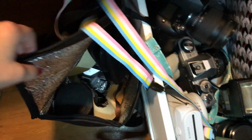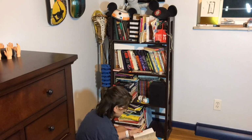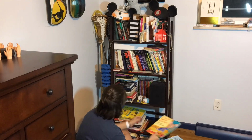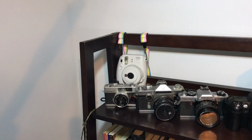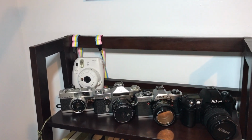I had this drawer where not even all of them fit since I had just gotten 2 new ones, and I wanted a place to put them out on display, but in a safe spot where they won't get bumped and knocked off. So I decided to clean off my bookshelf, and I ended up getting rid of quite a few books, and then the top shelf was clear, so I put up all of my cameras.